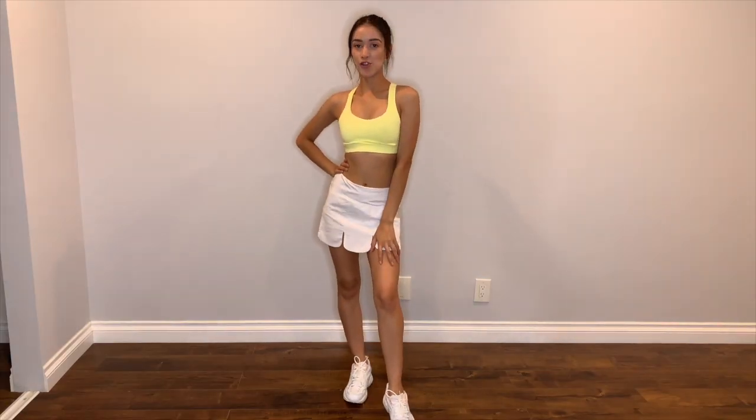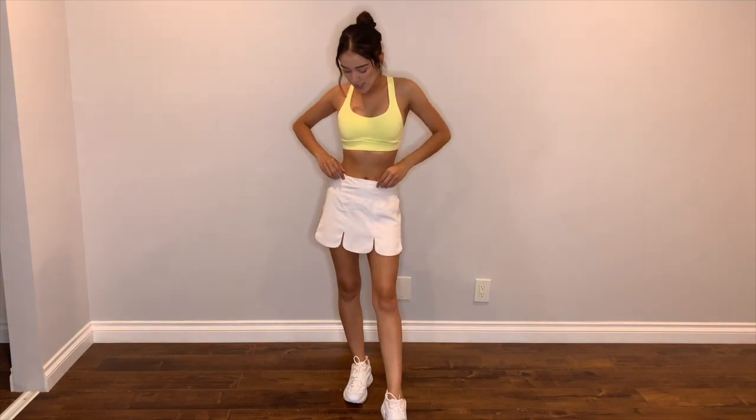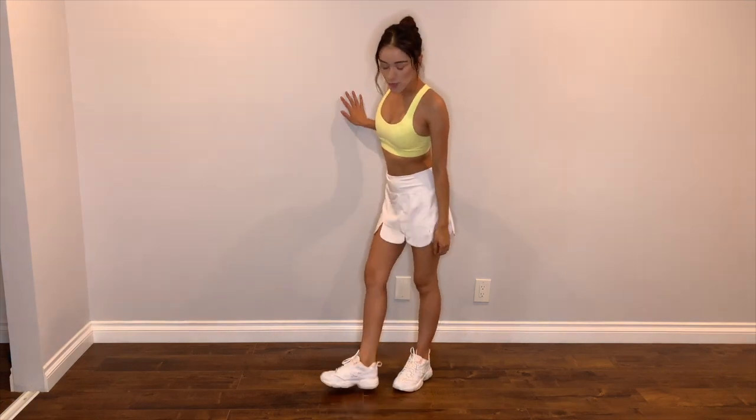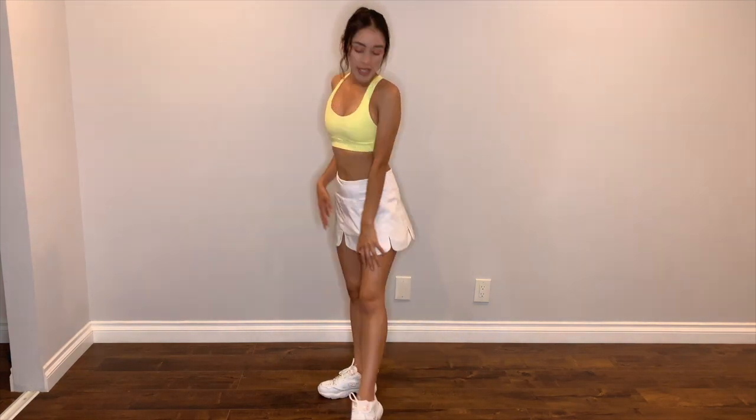So this is my fourth look, and I am wearing the Fila skirt, which is like a golf course kind of vibe, and I am wearing my Lululemon sports bra, which of course I did not find in the thrift shop, and I topped it off with my New Balance pink and white sneakers, which I did not find at the thrift shop, but it is such a cute sportsy look.